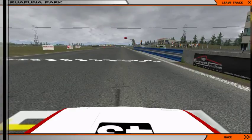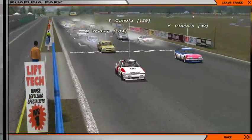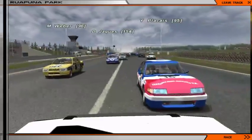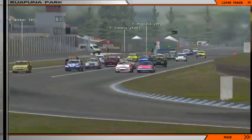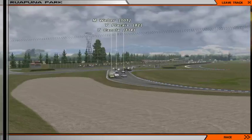2 lights, 3 lights, and green lights are on and the race is underway. And a great start for Thiago. Let's see if he can hold on down into turn 1. Looks like he will be able... Oh, maybe not. Yves going up the inside, and Matthias Weber around the outside. Oh dear me, this could get close.